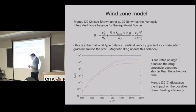But you're calculating in those models the force exerted by the gas on the field. You assume it's completely coupled. Well, sorry, there's only diffusion. There's an eta. But otherwise it's fully coupled. So it's the energy limit, but with the eta.